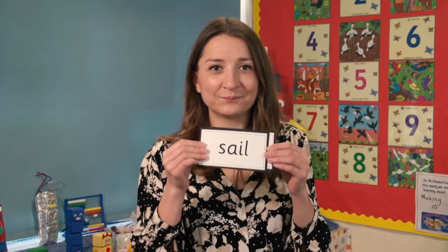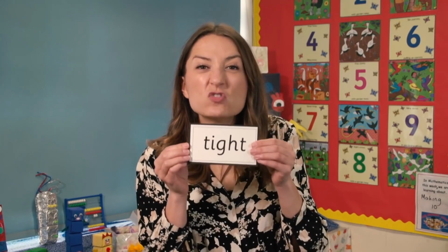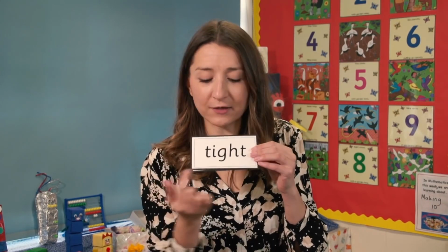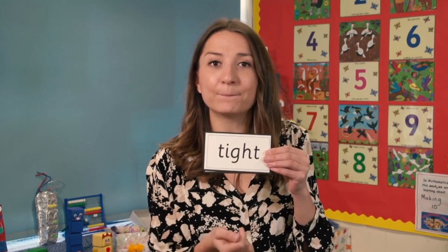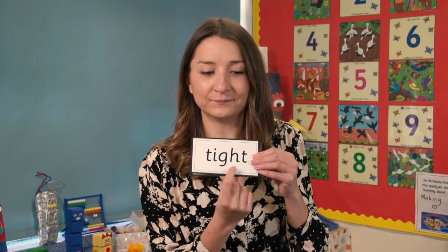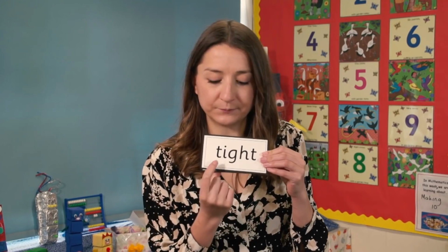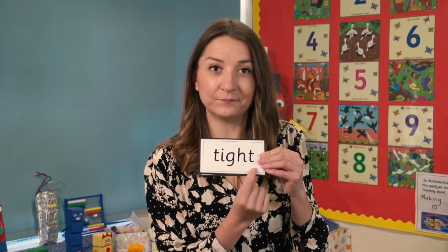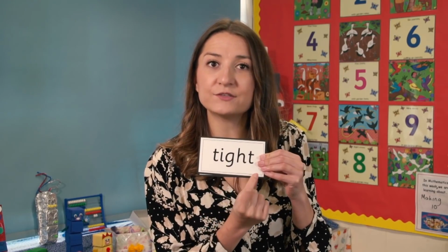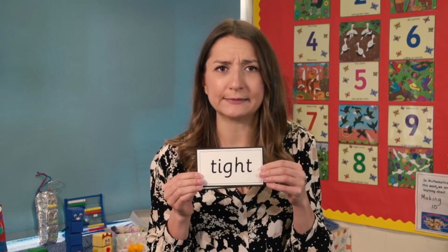Let's have a look at another word. Can you spot the trigraph? Yes, the trigraph is I. Read each sound as I point. Now blend and read the word. Tight. His shoes were too tight.